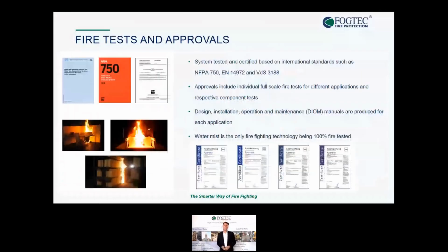So the certification behind the system, this is also quite particular. As I was mentioning, there are specific standards for this technology. So the systems are approved and tested to these standards, but these are also giving the general design and engineering parameters for the systems. However, they are different to what you know from sprinkler standards.